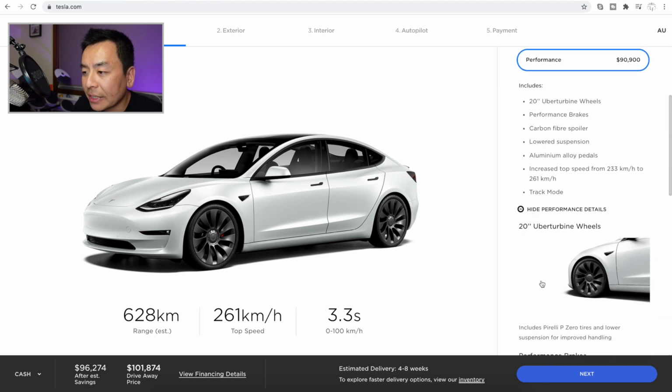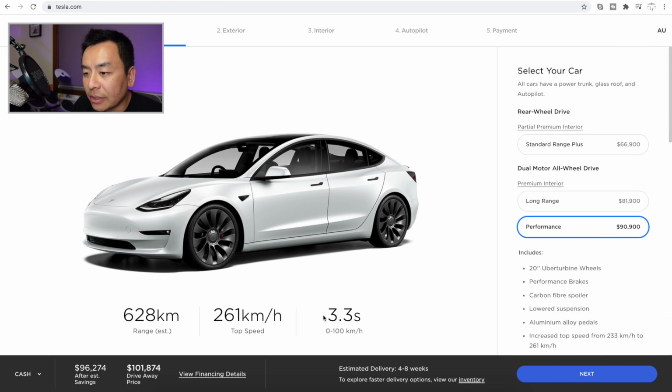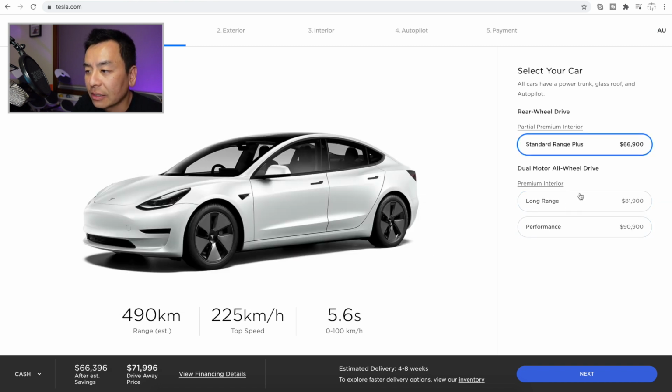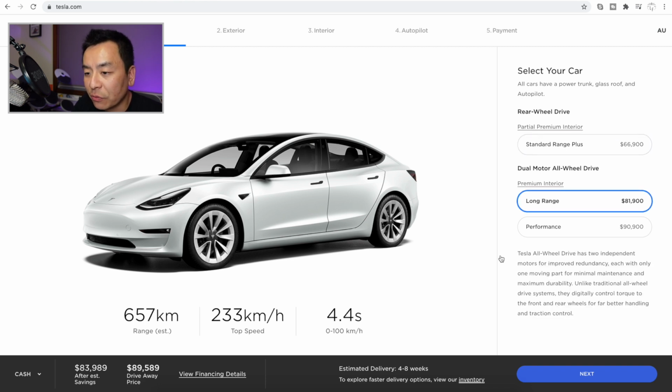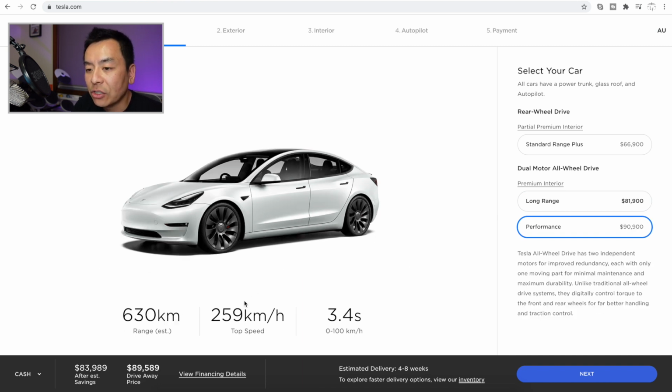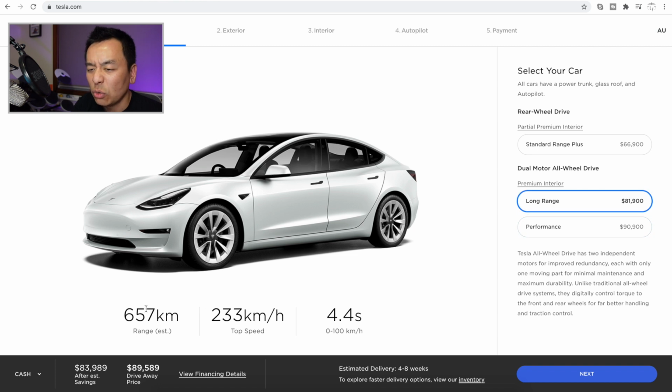Let's just compare performance with long range. Let's see, 0 to 100 in 3.3. What's long range? 4.4. What's standard range plus? 5.6. Okay. Top speed 225. Long range is 233. Performance is 261. Range-wise, performance is 628. Long range is 657. That's huge. That's a lot of kilometers.